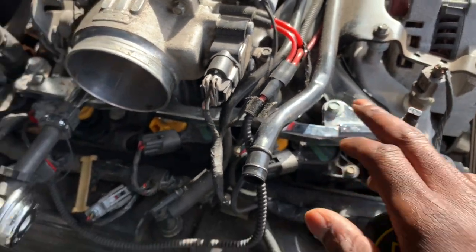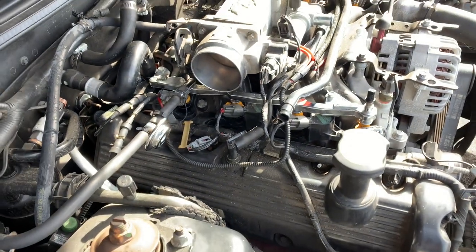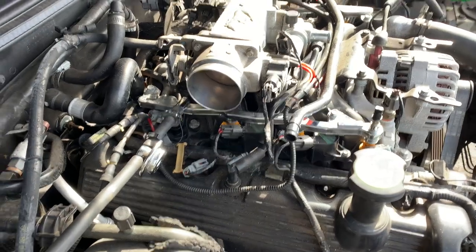As you can kind of see, this is in the way right here. So if you just disconnect that bolt right there and this bolt right there, then you'll be all good to go as far as having enough room to get those tools down in there to tap everything. And like I said, everything's tight.